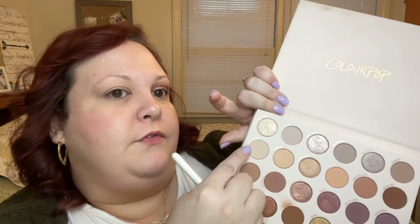Shadows are super pigmented. They go on very well. I really like them. Like a regular ColourPop shadow. I'm going to take just a tiny bit of this Full Expose and just blend these edges. So there's kick up in the pan. That's normal for ColourPop. So let's go for Stone Cold Fox on this side.